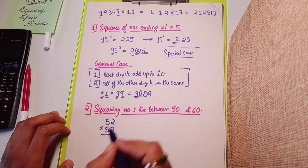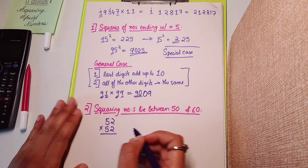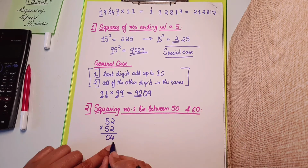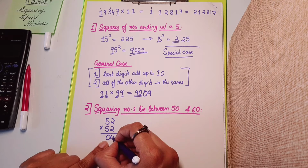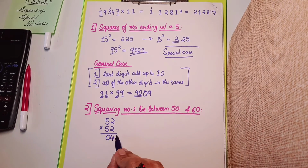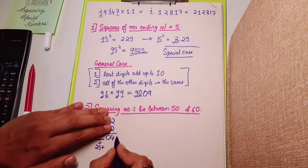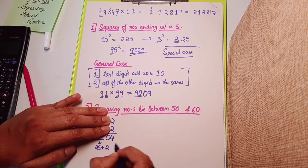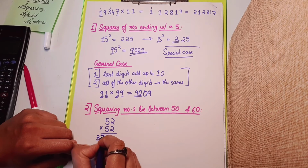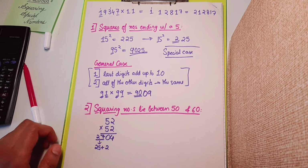And here what we do is we just multiply the last digit, which is 2 and 2, multiply it like normal, and we know that it's 4. And don't forget the 0 here, just like here, right? So it's a 2-digit answer for this multiplication. So it's a 0 and 4. And for the rest, what you do is you write 25 plus the last digit. And the last digit in this case is 2. So this would be 25 plus 2, which is 27. And that is the answer. Right? So this is also quite easy. That's the point of a trick.